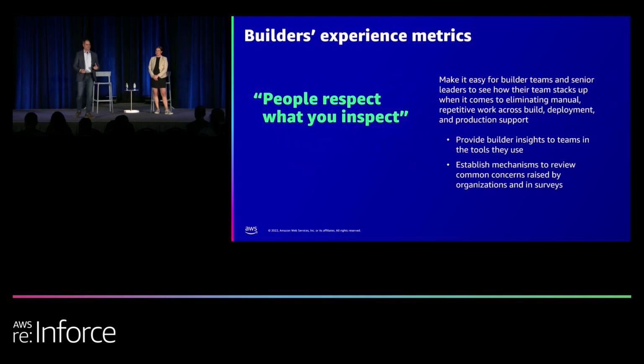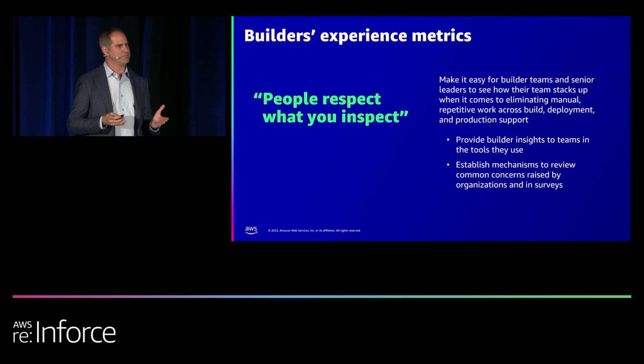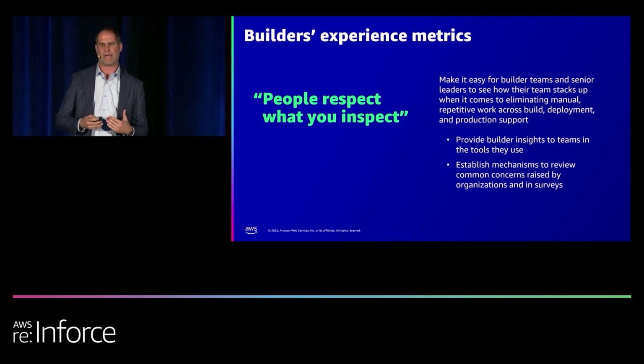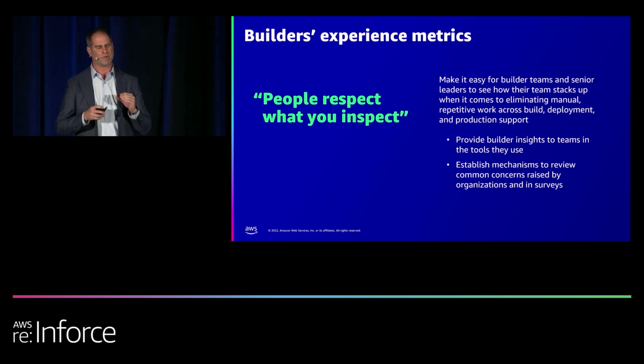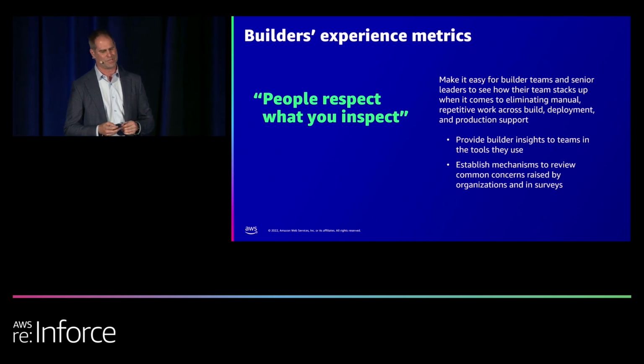Mentioned earlier that actually one of our core areas of our team is finding those metrics and surfacing them to help drive the best practices across the organization. And we really like this quote where people respect what you inspect. So as a central team, if we start inspecting and providing a set of metrics on things, it will show what our priorities are. And I have one little example of how we drive outcomes here.